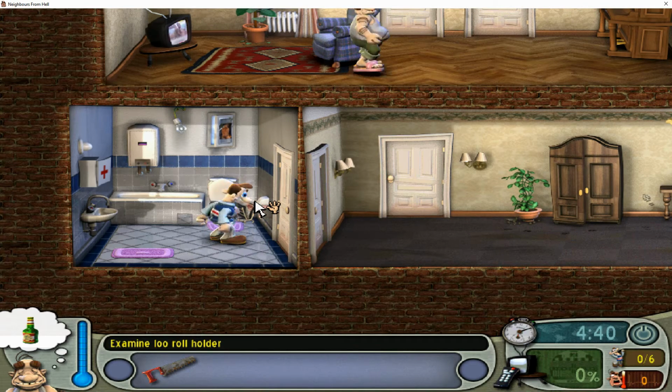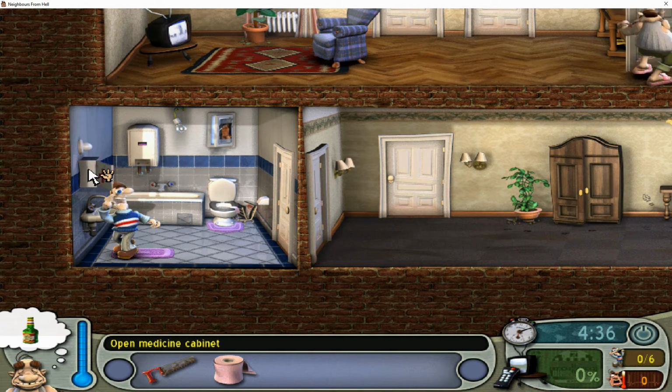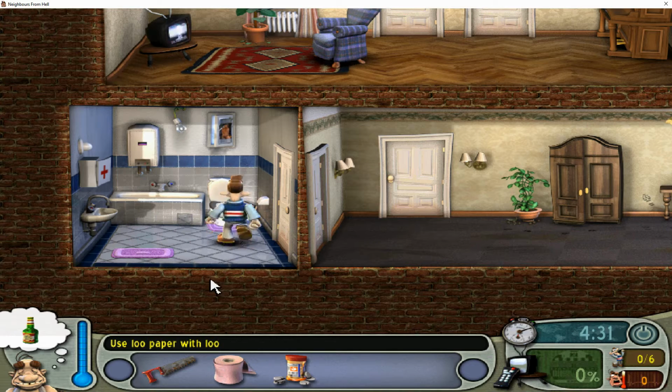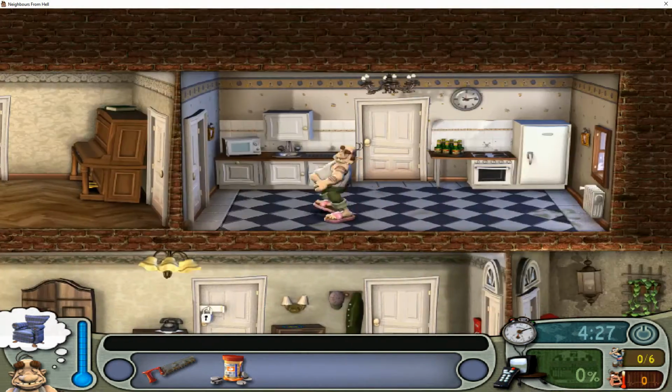So Neighbours from Hell was released in June of 2003, and on the GameCube and Xbox on March the 4th, 2005. The game was released for Windows in the United States on September the 22nd, 2003.